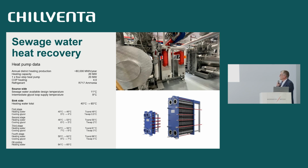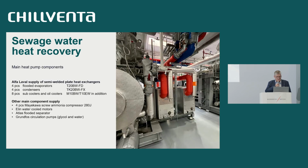So evaporating at 0.5, 2, 3, 4 degrees, and cooling the 9 degrees water down to 4 degrees. This is how this plant was done, using plate heat exchangers: 4 flooded evaporators, T20B WFD, and 4 condensers for the high pressure side, TK20B WFX. Then we had subcoolers and oil coolers on the plant in addition, smaller ones. It was Mycom compressors in this case. There are other suppliers doing these jobs as well, but there were also water-cooled motors, flooded evaporators and circulation pumps. All this is shared from the system builder to us.